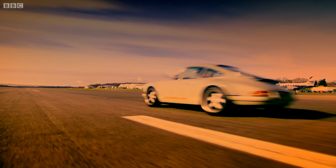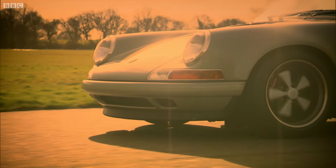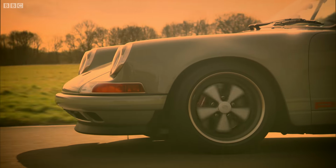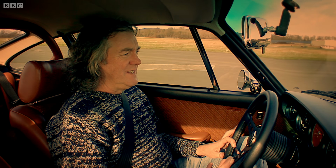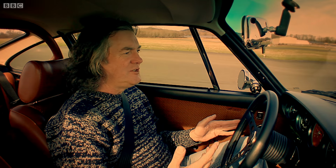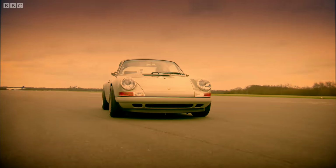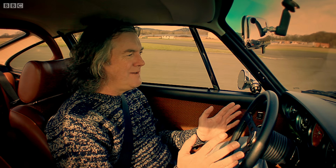The interesting thing is, they could have overdone this. I mean, it would be possible to put the turbo engine in this car. They could have made it ludicrously powerful, but they haven't. They've concentrated on the sensation of performance, the noise, the vibration, the feel of the steering. That's what actually matters.